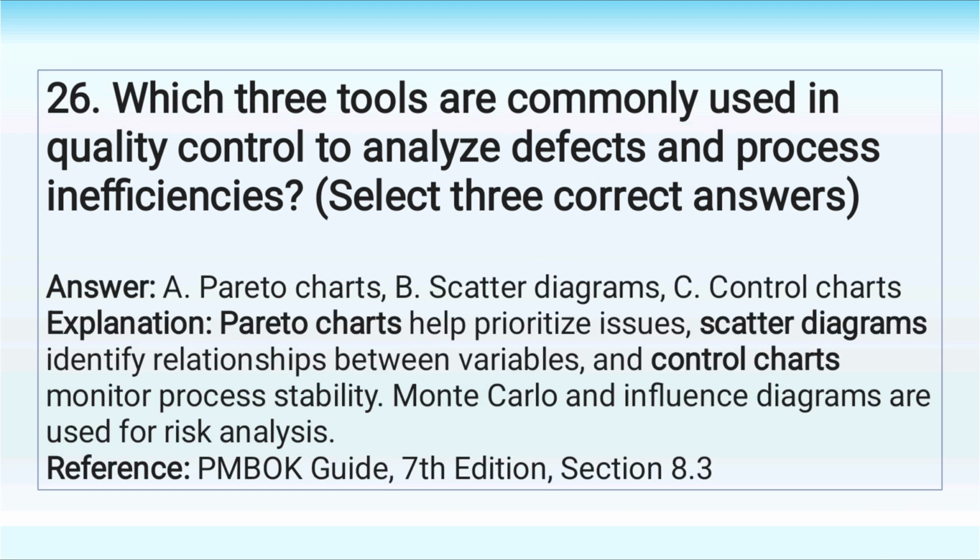Answer: A. Pareto charts. B. Scatter diagrams. C. Control charts. Explanation: Pareto charts help prioritize issues, scatter diagrams identify relationships between variables, and control charts monitor process stability. Monte Carlo and influence diagrams are used for risk analysis.